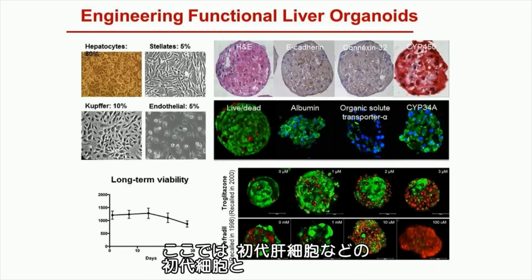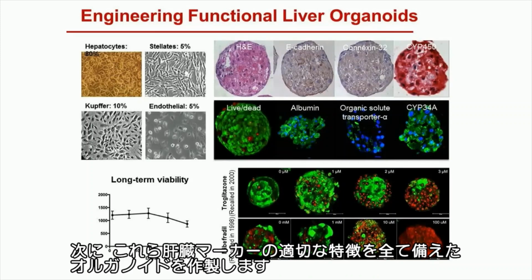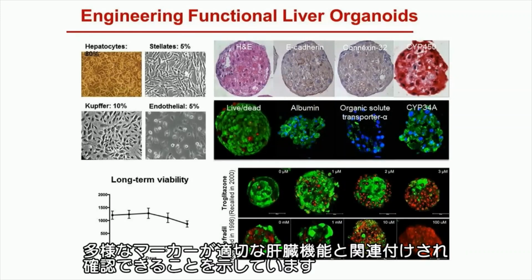So in this case, we take primary cells, primary hepatocytes, and mix them with other types of support cells like stellate cells, Kupffer cells, and endothelial cells in the right ratio. Then we make these organoids that have all the right features of liver markers. The top right-hand panel shows a range of different markers associated with good liver functionality, and we see those expressed.